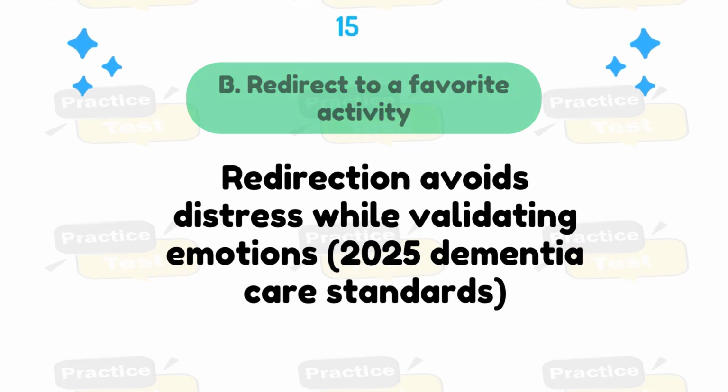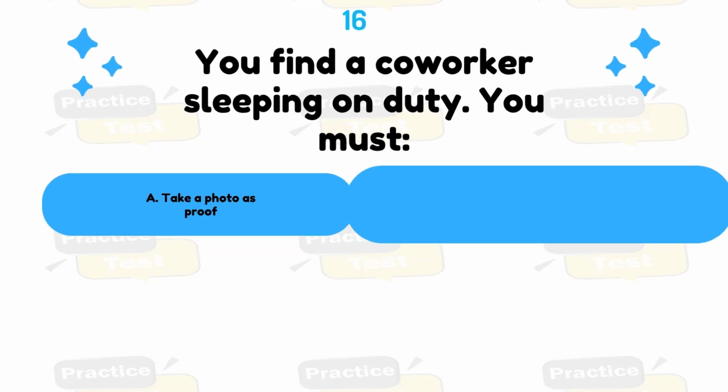Correct answer is B. Explanation. Redirection avoids distress while validating emotions. 2025 Dementia Care Standards.